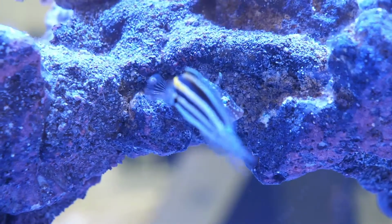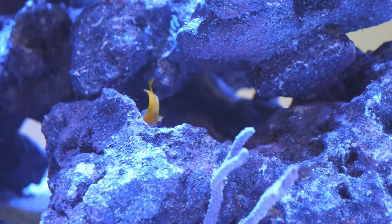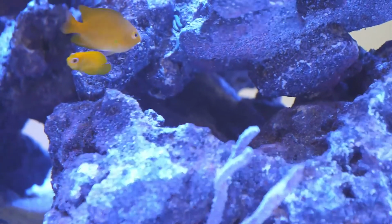I noticed that his color patterns will change based on what he's next to. They can go from solid dark to solid light and in between. So they do camouflage really well with their environment.